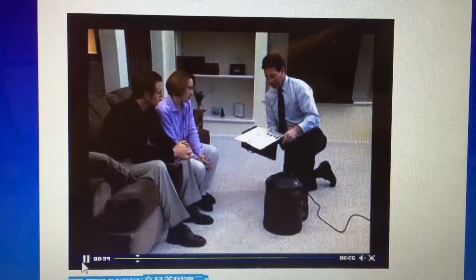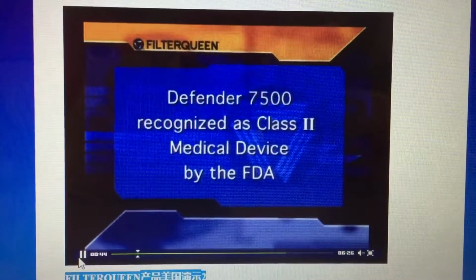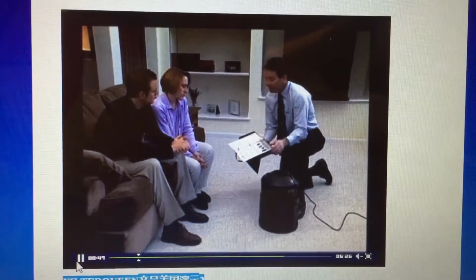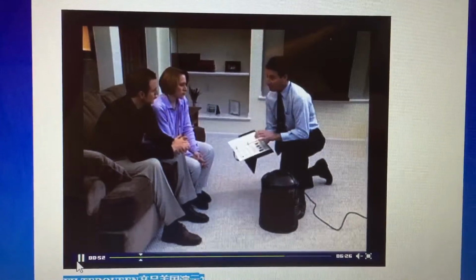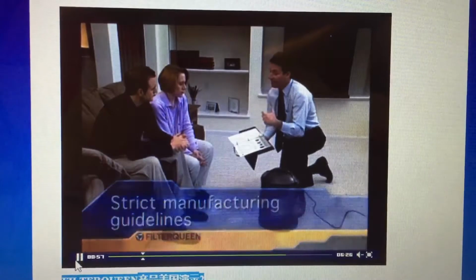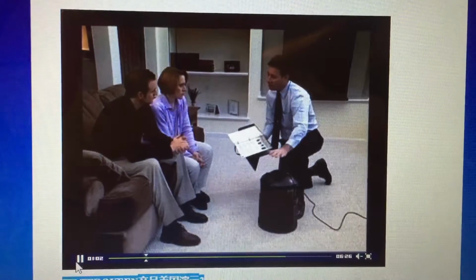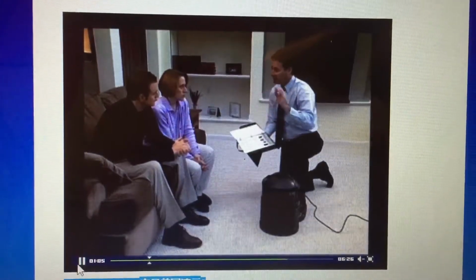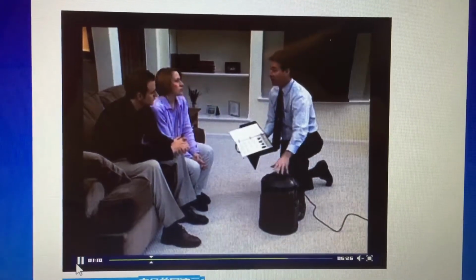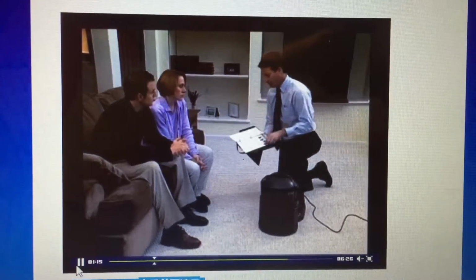Let's talk about medical devices. The Defender 7500 has been recognized as a Class II medical device by the Food and Drug Administration here in the United States, okay? The Defender 7500 is safe and effective, and because the FDA has recognized this as a Class II medical device, we're under very strict manufacturing guidelines. Matter of fact, it's equivalent to ISO 9000, if that means anything to you. What that means is that everything that we build, every product and every part that we put into this has been checked out, it's perfect, it's to our spec, so that everything you get here is high quality. It was the same thing 2 years ago, you're going to get it 5 years from now. It's going to be 100% top quality, okay? And that gives you, the consumer, a lot of rest at ease.